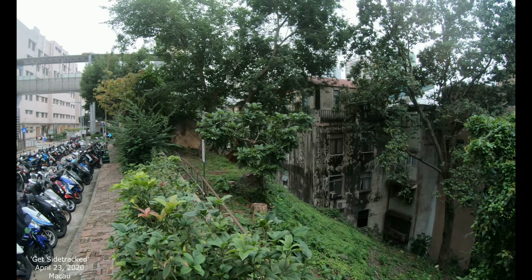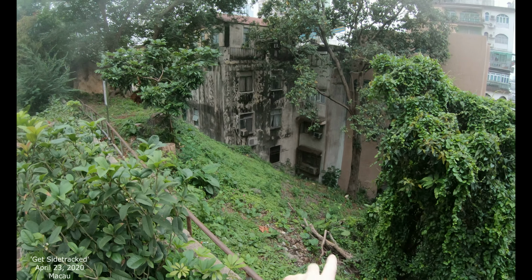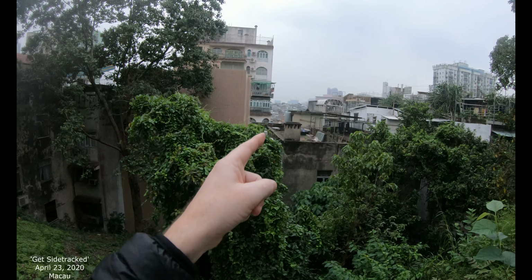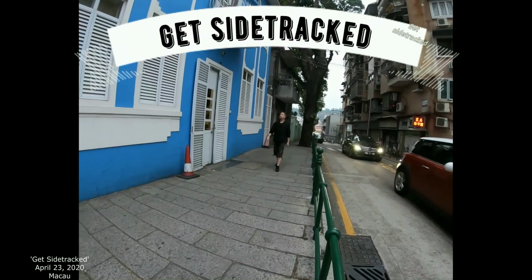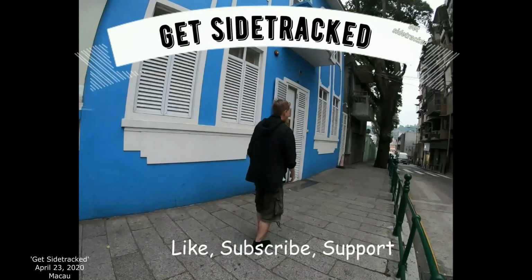Okay, we were way up here overlooking a hill. There's a hospital over there, and you can see all this kind of foliage and grass, and it comes right up to these tall buildings, and it's pretty cool. So if you can see way over there, there's... go check out the road.